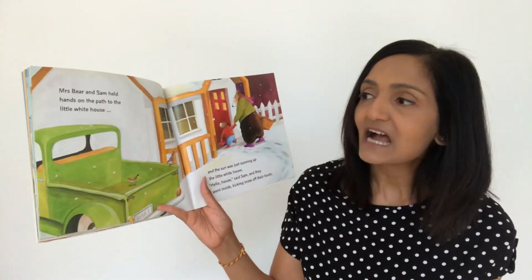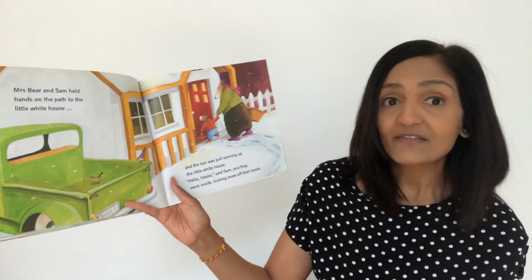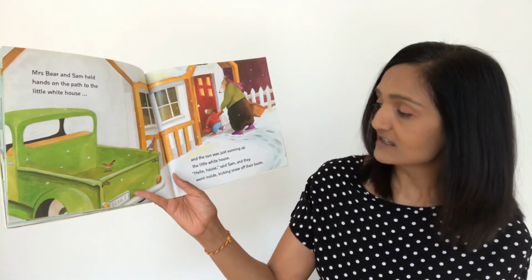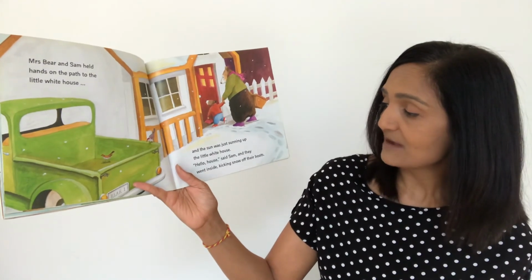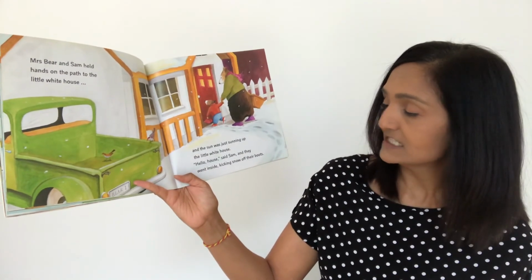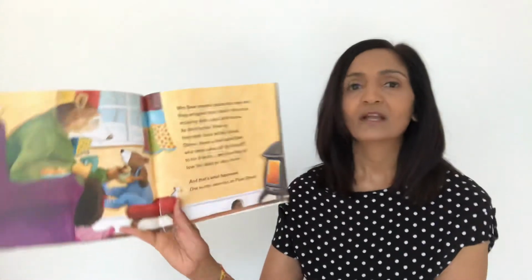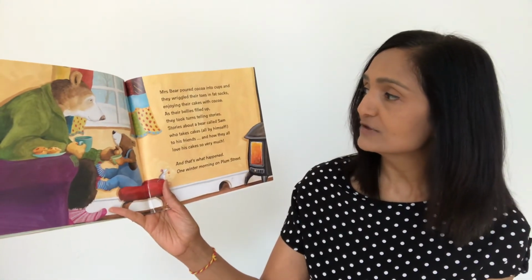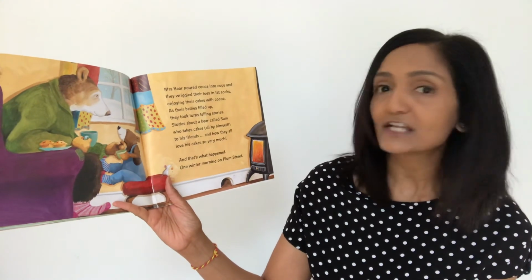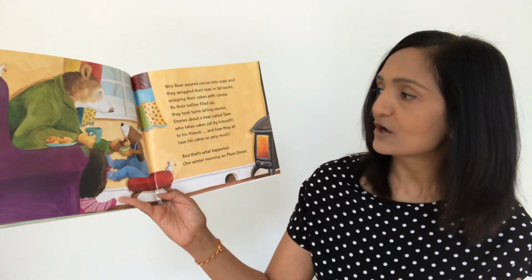Mrs. Bear and Sam held hands on the path to the little white house, and the sun was just sunning up the little white house. "Hello, house," said Sam. They went inside, kicking off their snow boots. Mrs. Bear poured cocoa into cups and they wriggled their toes in their fat socks, enjoying their cakes with cocoa.